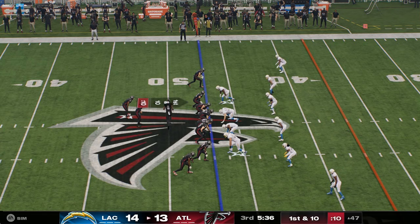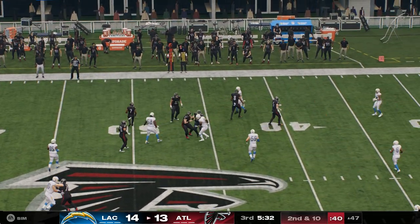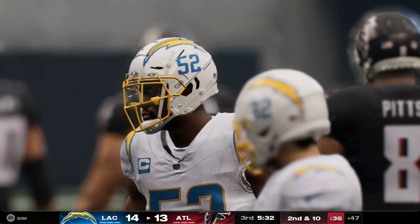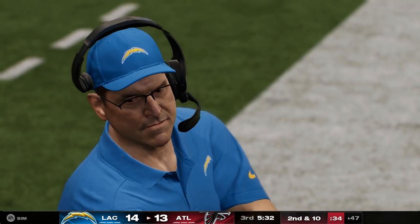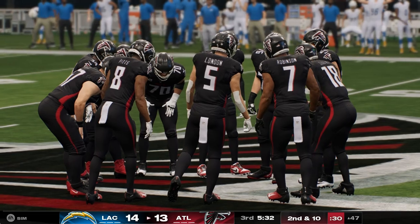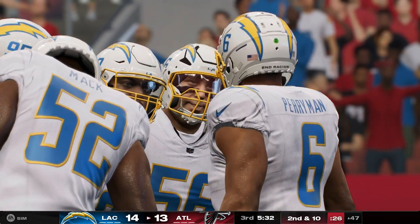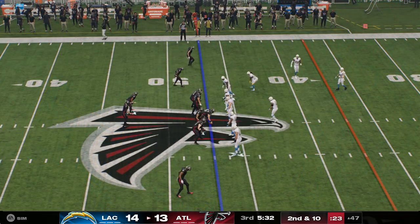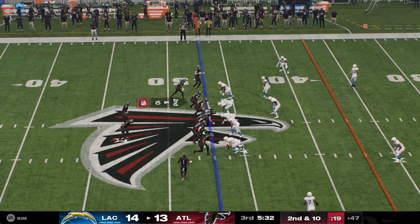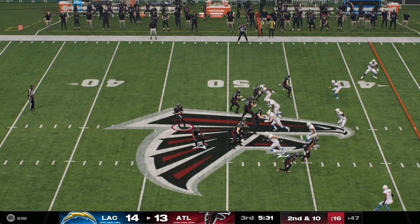Pitts is the man in motion. On first and 10, Cousins. They try to set up the screen, but this one doomed from the start. It's incomplete. They just rushed that decision just a little bit downfield. I mean, it's one thing to trust your guy to make a play in tight coverage, but I think if he was a little bit more patient in his progression, there was an easier throw out there that wouldn't make him have to throw such a tight window ball and put his receiver in a tight spot.